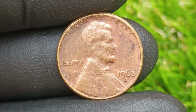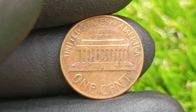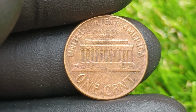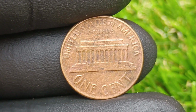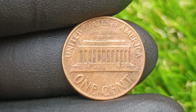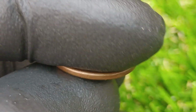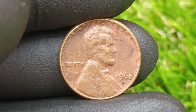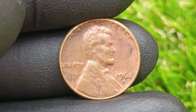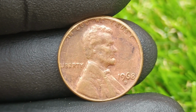But the story doesn't end there, because every time a legendary coin emerges, it renews hope for millions of people across the world who start to look more closely at their own change jars and coin collections, asking themselves, could I be holding the next $1 million penny? And that is what makes this journey so captivating: the possibility that hidden treasures lie in plain sight, waiting for someone with a keen eye to notice their extraordinary features.